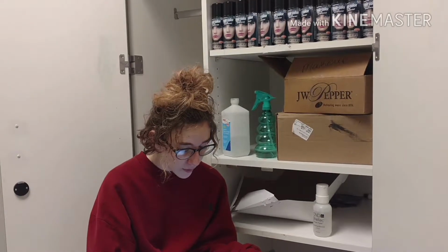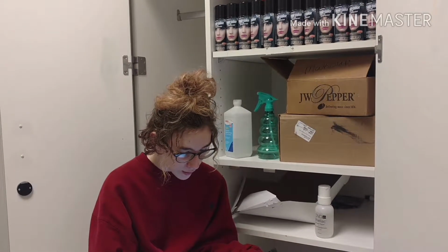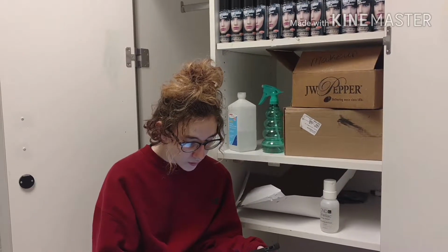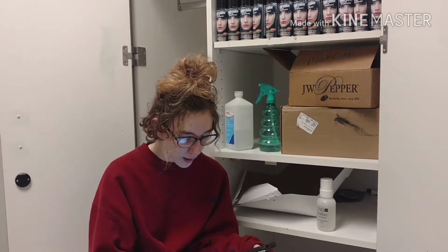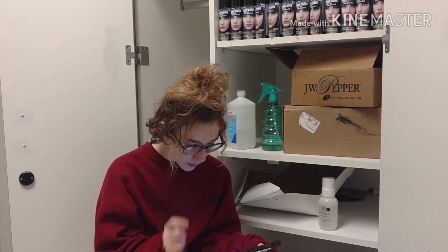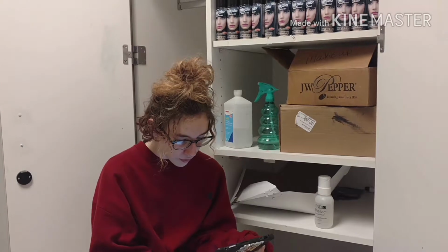When handling makeup, make sure everything is up to date and not expired. Expired makeup is dangerous to everyone. Make sure that you only use cosmetic products for skin application. Never use paint or other non-cosmetic products because it can cause major damage to the skin.